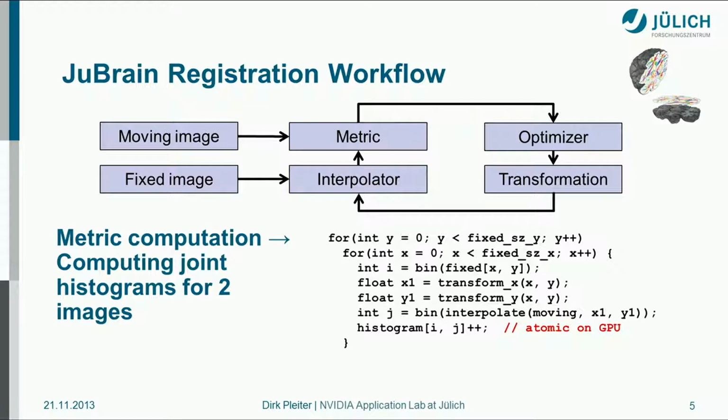And from this information you then derive, in an optimizer, the parameters for a transformation step, which in a second iteration should make the images fit even better on top of each other. Now, the metric computation is the compute-intensive part of this workflow. What you're basically doing is constructing histograms in order to determine, say, the probability of the different color and gray codes, which tells you how well these images fit on top of each other.